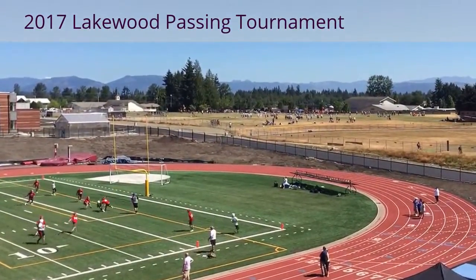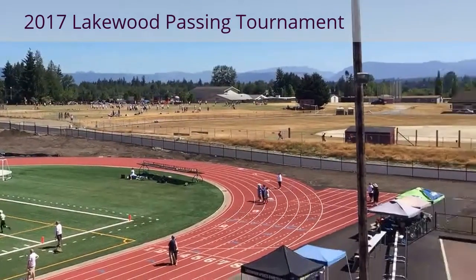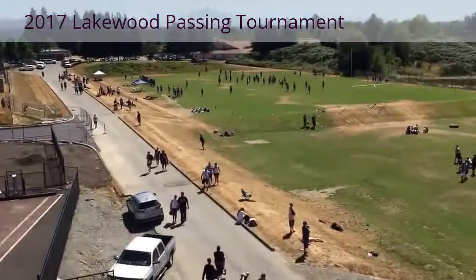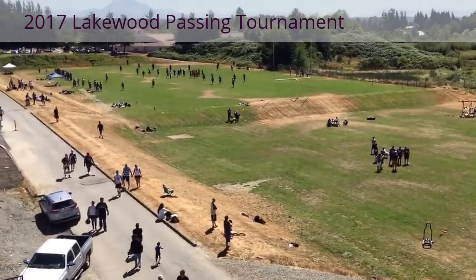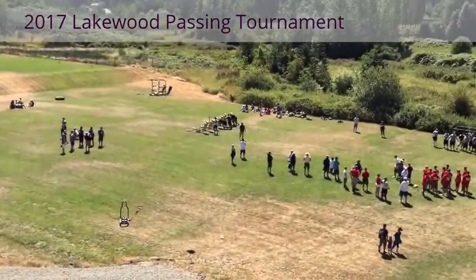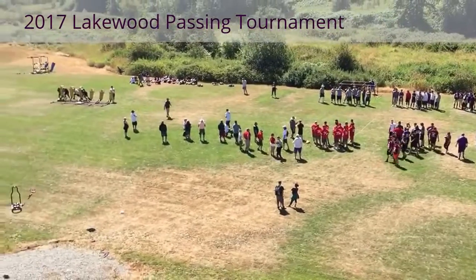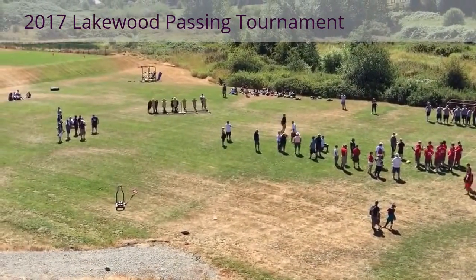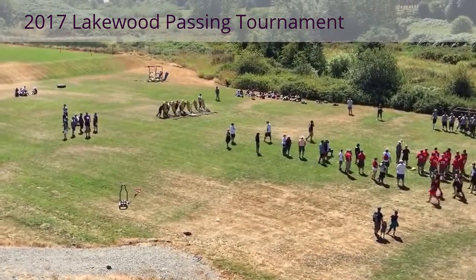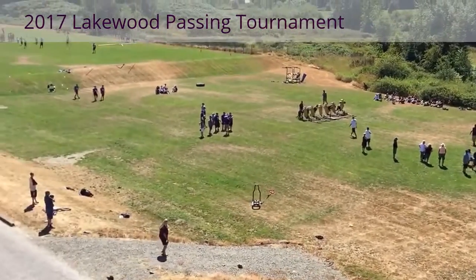Up top on those fields up there, there are three games going on at one time. And right here we have two more games going on that upper field. And we have lineman events going on down here for the lineman challenge. Everything from a tug of war, six-man sled, two-man sled, 185-pound bench reps. There'll be a 4x100 for the big man at the end.